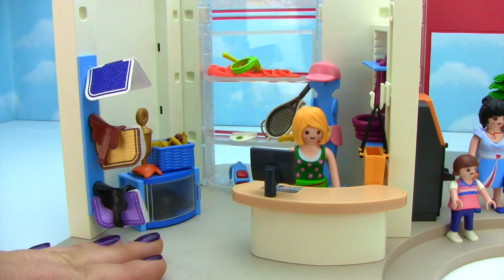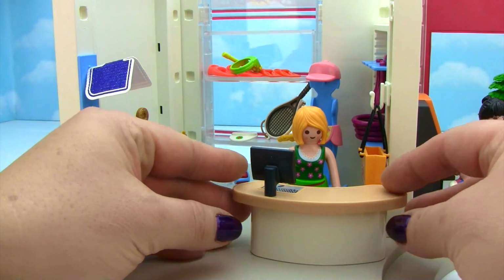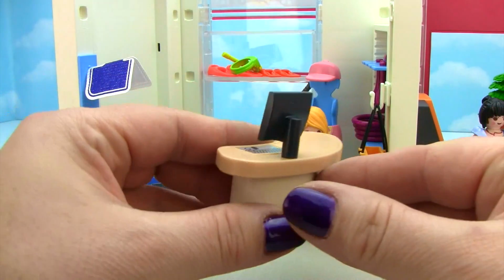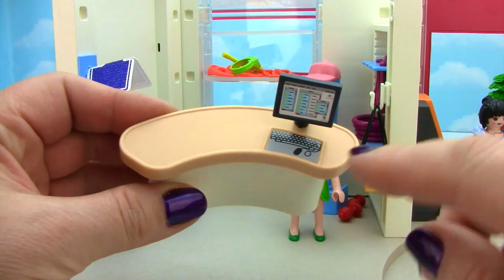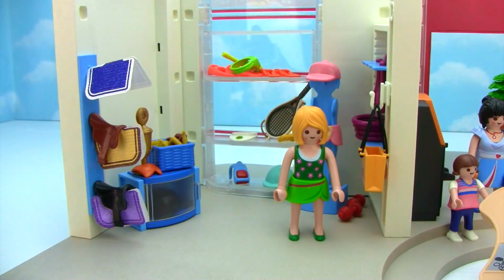We have our sports and apparel store. So we've got a front register here, so we can take a look at that. It's just a plain old desk, and it has a computer and our keyboard. And this can be moved around to any one of the shops that we like.